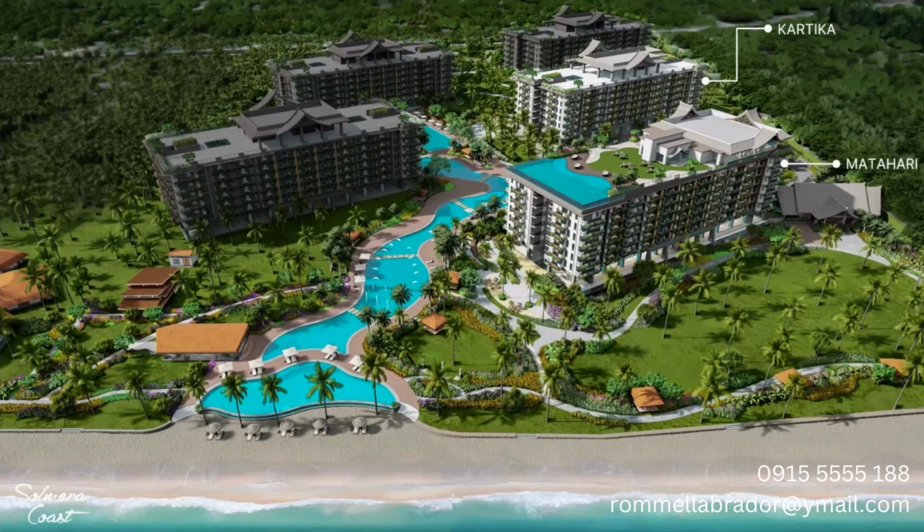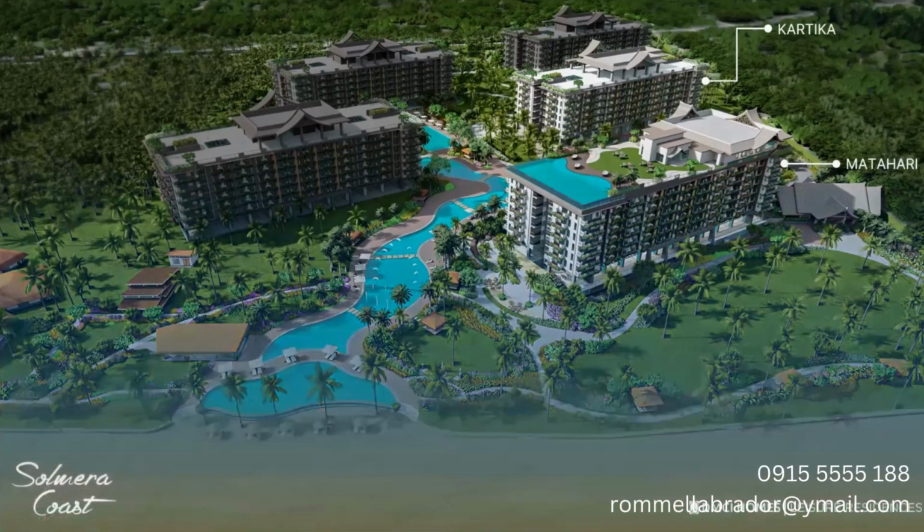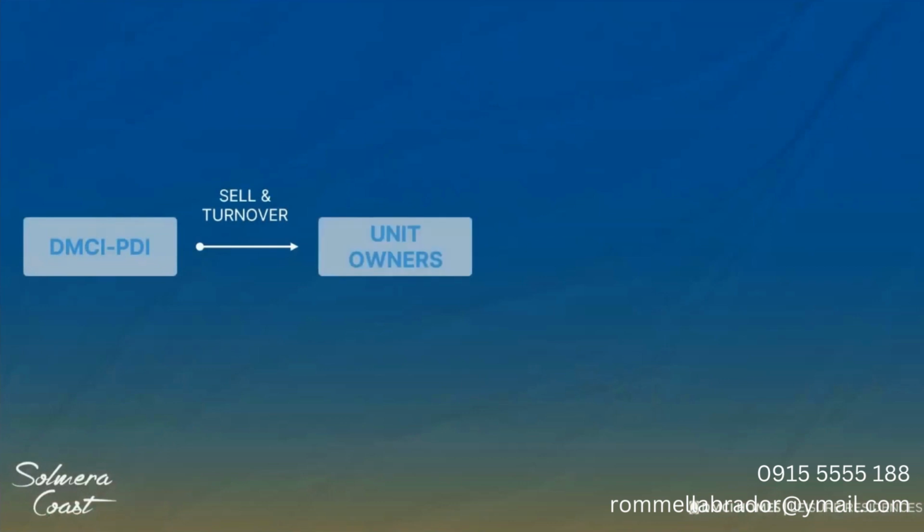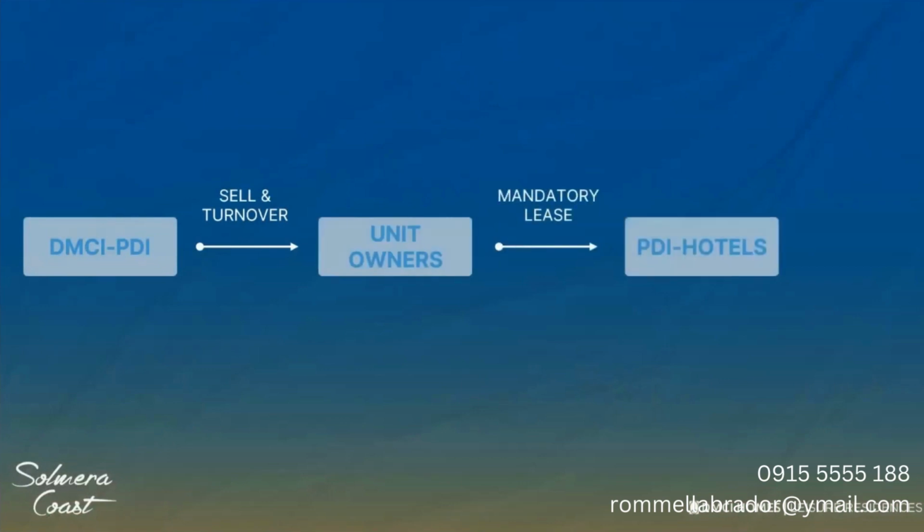Next po, ang ating unit owners will be signing a lease agreement with PDI Hotels, which is our in-house hotel operations and management, but that doesn't stop there. Kasi ang ating PDI Hotels po are also looking for partnerships outside the company. Now that the owners have signed the lease agreement, what's in it for them?